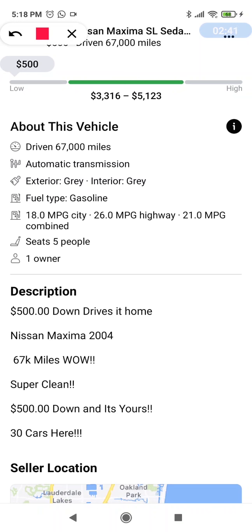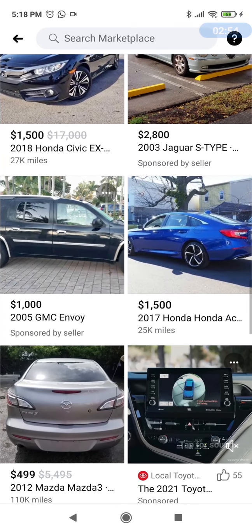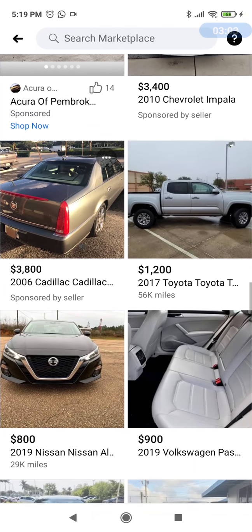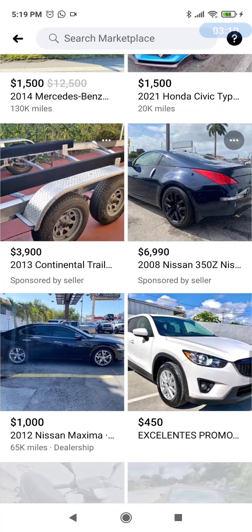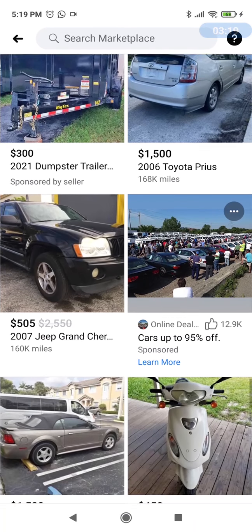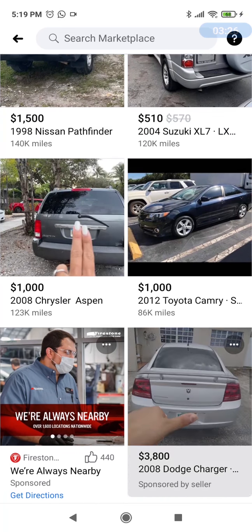Guys, these marketplace dealers are getting to me. All right, moving on. Scrolling. Let's see if we can find something other than a Nissan, something other than something being sold by a dealer. I don't understand, there should be tons of cars here not being sold by dealers. I'm seeing way too many cars being sold by dealers. What the heck? This is crazy. All right, let's keep going.